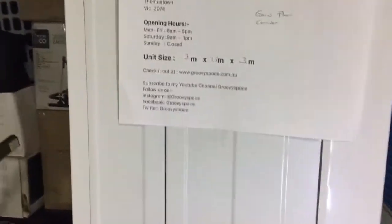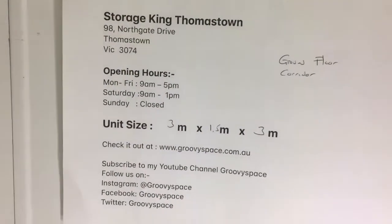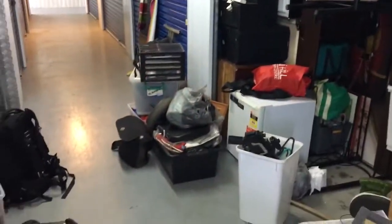You can see bags here as well again. Once again, this is in Thomastown, Victoria 3074. Once sold, everything is to be removed. Nothing is tested, so there's no warranty or guarantee. There's a $250 cash deposit. Once you empty the unit, we refund you the $250 cash deposit.